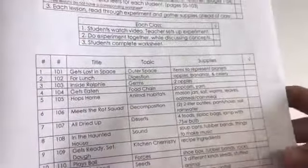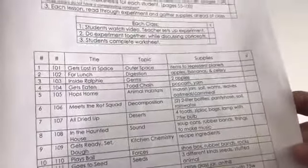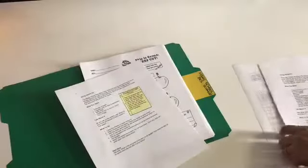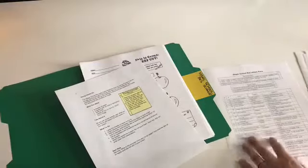So items that represent planets. For that one, it doesn't give you an experiment or anything like that, but I do feel like we're gonna go ahead and build a solar system for that one. So let me show you, I'm gonna jump over to lesson 3.